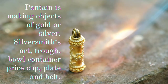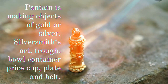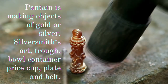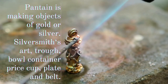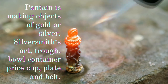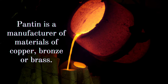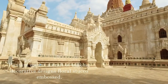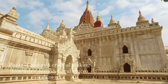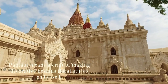Pantain is making objects of gold or silver. Silversmith's art: trough, bowl, container, prize cup, plate, and belt. Pantain is a manufacturer of materials of copper, bronze, or brass. Pantot means a craft of making decorative designs, floral, stucco, embossed.